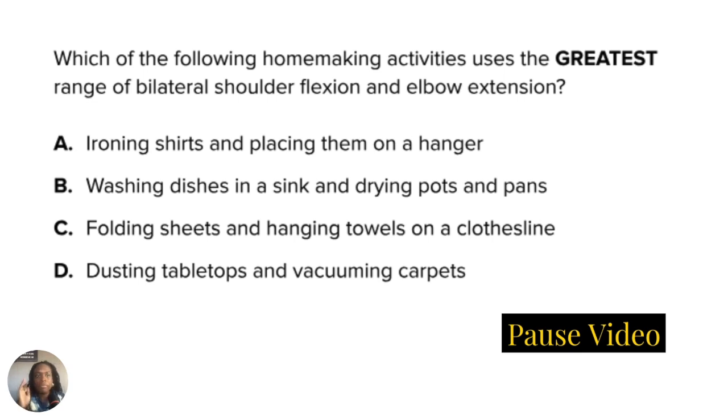All right? So option A says ironing shirts and placing them on a hanger. Option B says washing dishes in a sink and drying pots and pans. Option C says folding sheets and hanging towels on a clothesline. Option D says dusting tablecloths and vacuuming carpets.